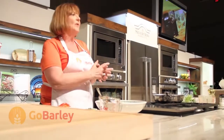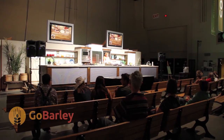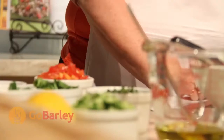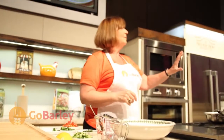One of the things that we have tried to do, both with gobarley.com and with our cookbook, is make people think of barley in different ways. We started out this whole endeavor by talking to people and saying, when I say barley, what do you think of? Okay, there was a definite split. Men, beer. Women, beef and barley soup.